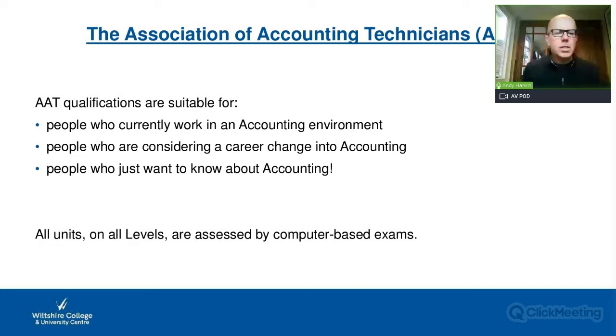They're suitable for people who work in an accounts environment already, or people who might think they want to work in an accounts environment in the future, considering a career change. Or maybe just people who want to know a little bit more about accounts. You've got your own business and you want to minimize the cost that you pay to your accountant every year, maybe do more of your accounting recording and, rather than give your accountant a bag of receipts at the end of the year and say, do my accounts, if you can do more work your end, then you're going to minimize the bill from your accountant.